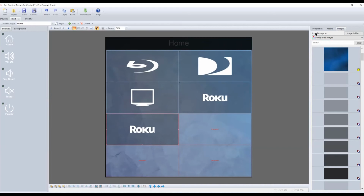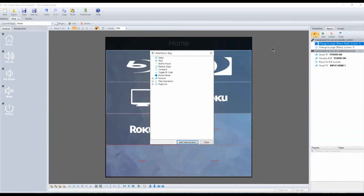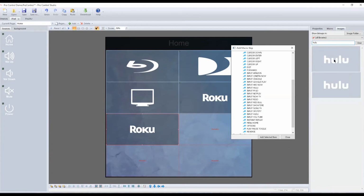So what I could do is first I can go to my macros here and I could click add. And just to get an idea of what Roku has, I could go to my devices, click on Roku, and you can see that Roku has all these direct app launches. So maybe the client doesn't want to navigate around Roku because he always uses Hulu or something. So, well, let's do that. Let's go look for an image here and we'll select all libraries so that we could find it easily. And let's just search for Hulu. We'll see a couple of options. Just drag it in. That's too small. Just drag in the other one. That's a little better.